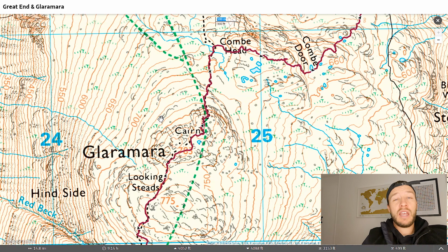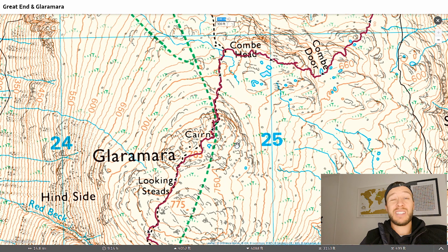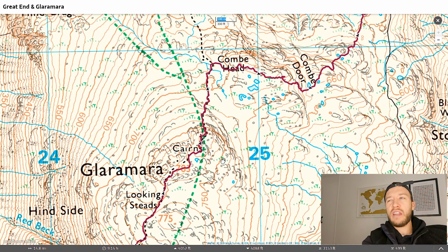And Glaramara, as you would have seen, the weather was awful when we got up there, quite windy. I will return to Glaramara, as I can imagine the views would have been fantastic off there. It's quite a high fell at 783 metres. The cairn was perched on a load of rocks. Yeah, it would have been a good fell, that, but I will return in the future.